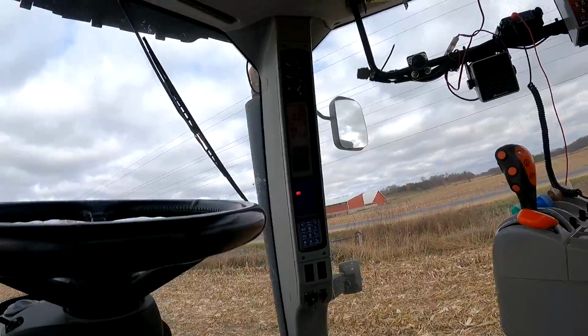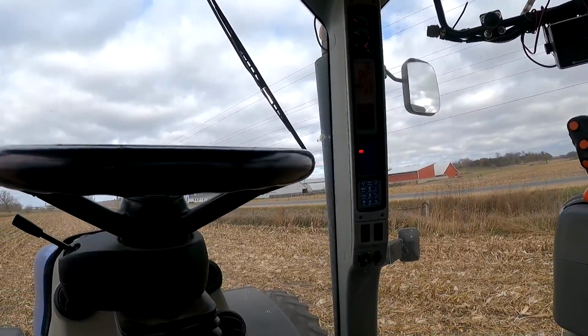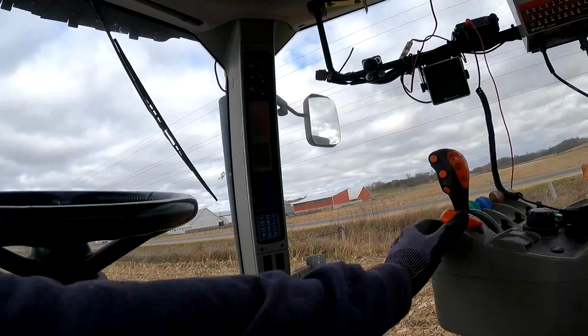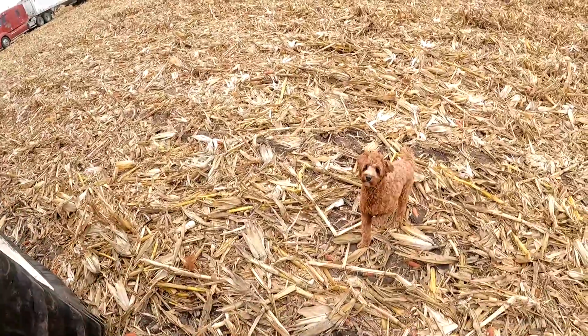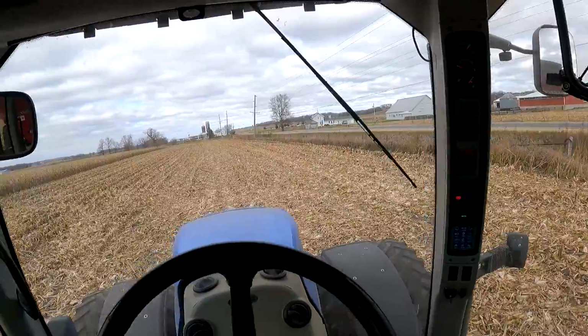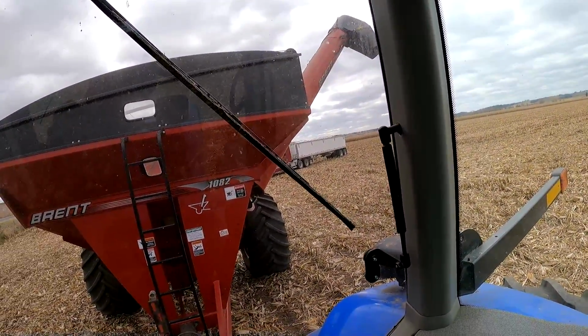I just keyed on the tractor. It said the grid heater was on. That's basically warming up the air inlet for the tractor. We'll let it warm up. Easy. This tractor's been warming up for about 5 minutes or so. The hydraulics are very cold.